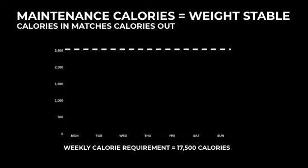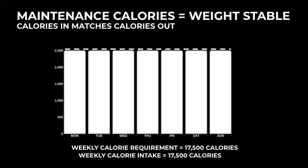Let's have a look first of all at maintenance calories. Maintenance calories is basically if we assume theoretically that your daily intake is 2,500 calories, or a weekly calorie requirement of 17,500, then if you were to eat 2,500 calories per day, then your weight would roughly stay the same. Okay, let's talk about a calorie deficit. In order for us to be able to lose weight, or more specifically body fat, we therefore need to be in a calorie deficit.